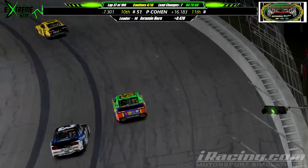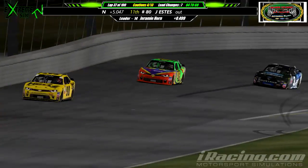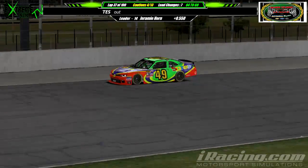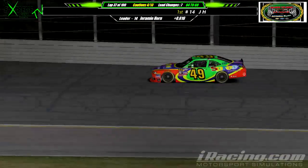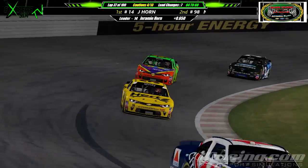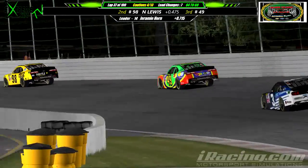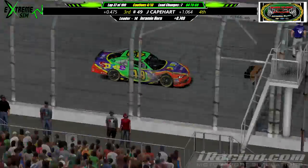Looks like the 49's going to work his way around the outside. I don't know, but to me it looks like that car may be bottoming out just a little bit in corners 3 and 4. I'm not seeing the sparks now. I did see some a little bit earlier. But move that 49 machine of James Capehart up to third. Now he's going to get in the outside wall off of 4.